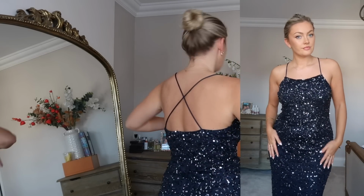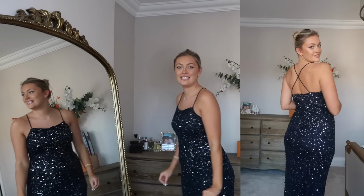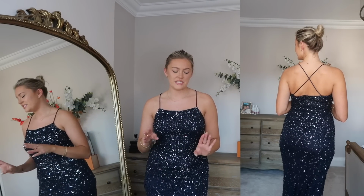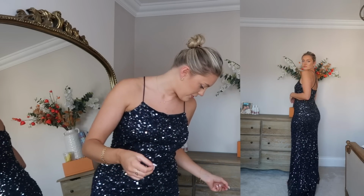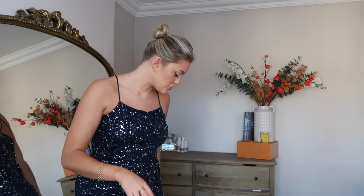It's not as much of a plunge. I like the little crisscross. I love the sparkly twinkly detail on this. It looks really evening-y and pretty, and I love the navy. That's a colour that I'm 100% going to consider for this. Again, this one has a train, but the nice thing about it is it's a perfect length for me at the front. I wouldn't have to have any alterations done to this. And the train is not huge, unlike the green one that I just had on.